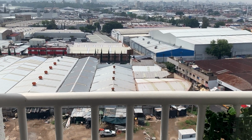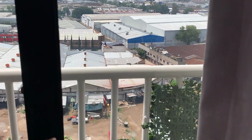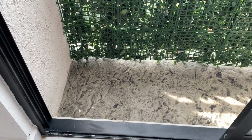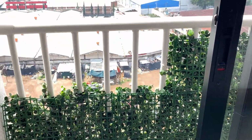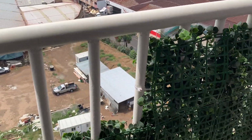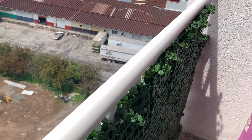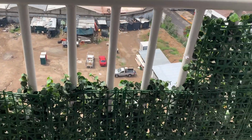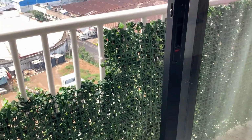It's very small, but nonetheless, it still needs love. So let me pull this back. So this is just a little step out patio. I'll show you the size. It's not meant to truly sit out here unless you have a pretty small chair. But I like how it's decorated here with the little fall leaves. There's just some construction and things going on down there. But yes, it's still very peaceful. I absolutely love it.